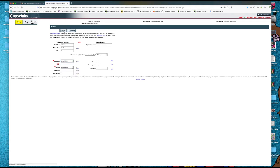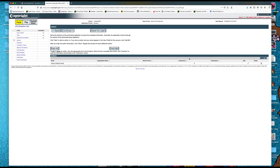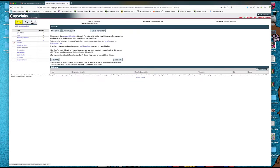Okay, so I'm calling this 2D artwork. I guess you could put comic book in the other slot down there, but I didn't. If you have 2 authors, you can have one as writer and one as 2D artist. I guess you would put writer down in the other box. That's something you might want to look up and make sure you do correctly if you do collaborate. For me, I'm an individual. I hit add me. Next, we're moving to claimant.